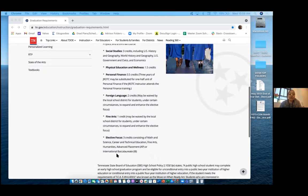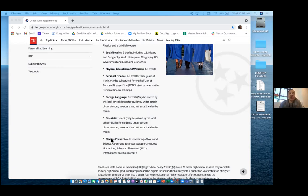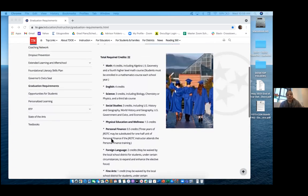The last 3 are your elective focus. A lot of students and parents get hung up and say, will we meet that? You most definitely will exceed that, okay? A lot of times you will have that most definitely met here because you have capstone, and it's a humanity course. You have it all 3-4 years that you attend high school. And again, Mr. Dixon will talk more about that once he gets to you, okay?